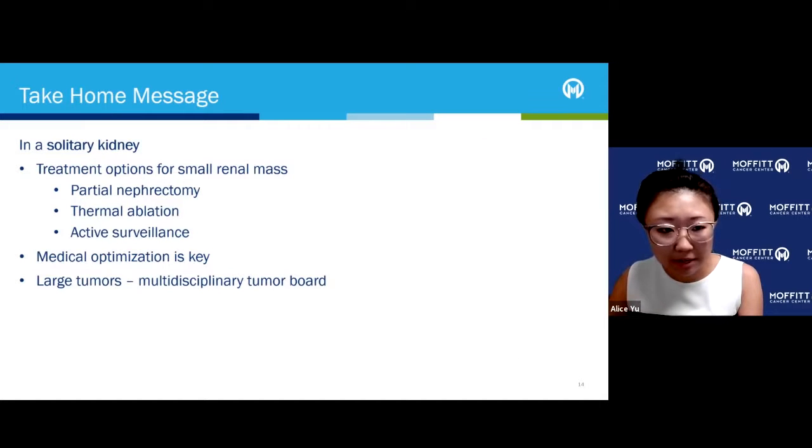So to summarize, in patients with a solitary kidney, if the mass is small, the treatment options include partial nephrectomy, thermal ablation, or active surveillance. Typically, after treatment, we do see a decrease in the renal function, and therefore, to avoid further deterioration of the kidney function, an early consultation with a nephrologist is key. With large tumors that cannot be managed with nephron-sparing surgery, these cases should really be reviewed in a multidisciplinary setting.